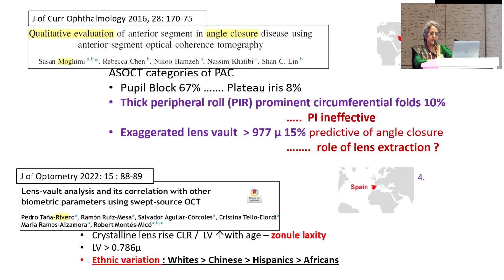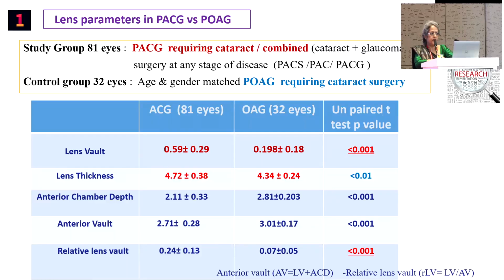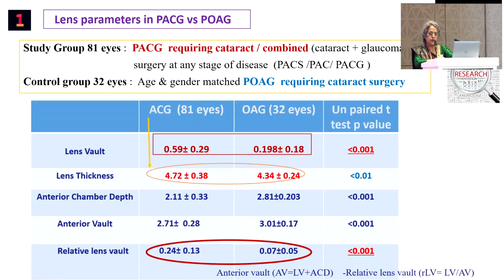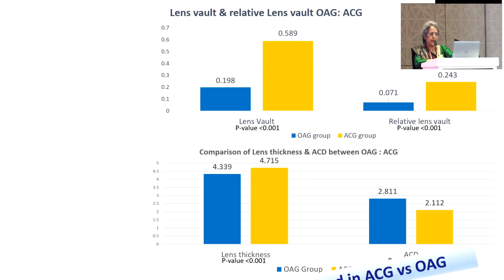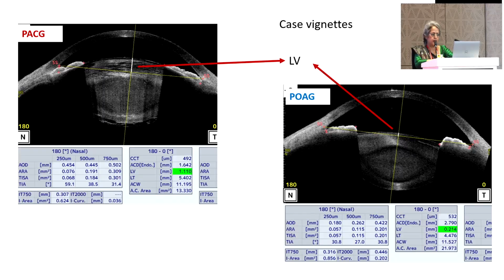So what have we understood from all these studies till now? That there's an ethnic variation, which was again clarified by the study from the Spain group. So coming from all these studies, we came to the Indian study. Let's talk about the lens parameters and iris parameters specifically. So we studied a group of 81 eyes who required cataract and combined surgery for angle closure glaucomas vis-a-vis age-matched open-angle glaucoma eyes, and we found that lens vault was significantly more in the angle closure glaucoma eyes, and the lens thickness was similar in both the eyes, and the relative lens vault was also very much different. So this was echoing the previous studies where lens vault and relative lens vault, and not lens thickness, was significantly increased in angle closure glaucomas.